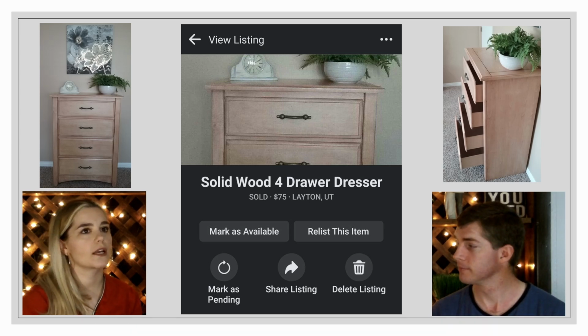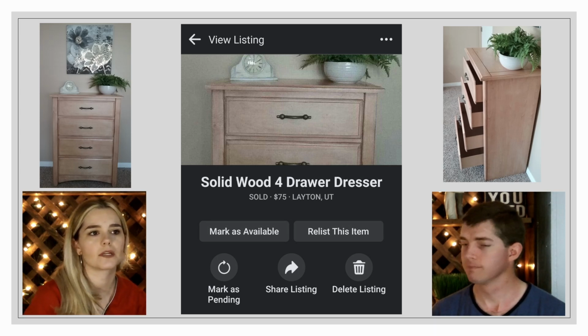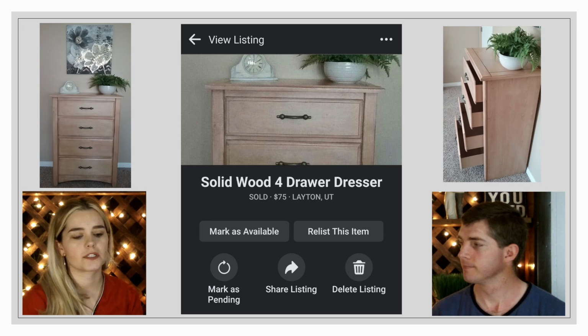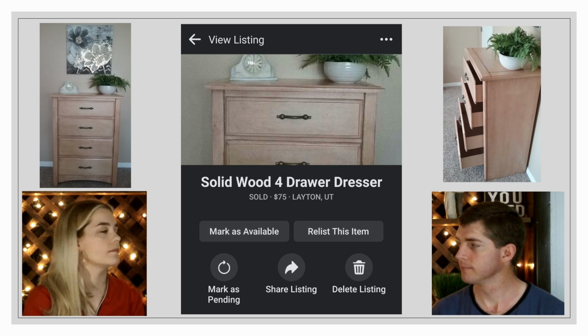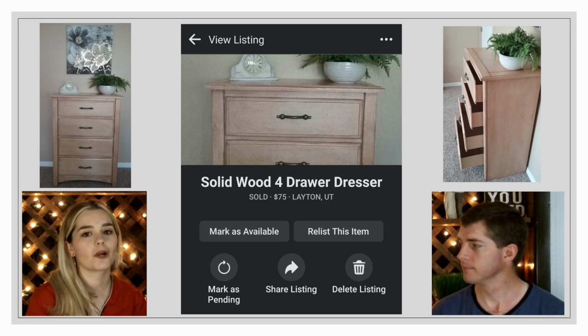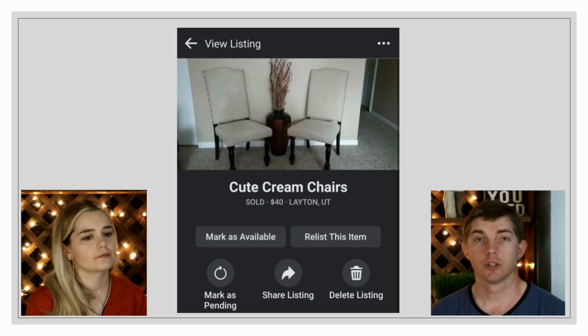Yes, I believe we had a couple interests, messages back and forth with some questions and interest in the piece. I would say less than 24 hours, that one was quite a taker as far as the style of it. People really liked it. The next thing that we'll talk about is the upholstery chairs.